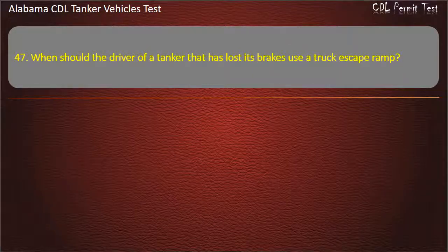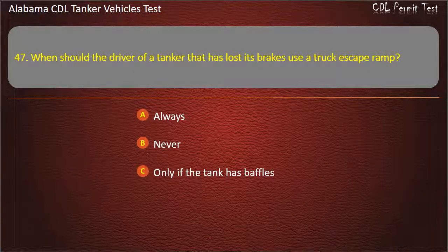Question 47. When should the driver of a tanker that has lost its brakes use a truck escape ramp? Always. Never. Only if the tank has baffles. Answer. Always.